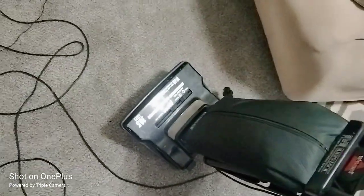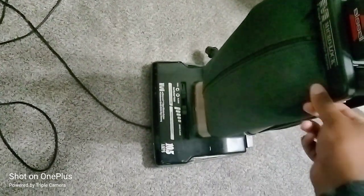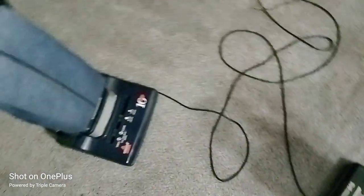Yeah, that's a good one there. And if you can tell, when they started making the microfiltration systems, they stopped using that cotton and started using the leather bag instead of the cotton bag like this one. But yeah. And then here's this one.